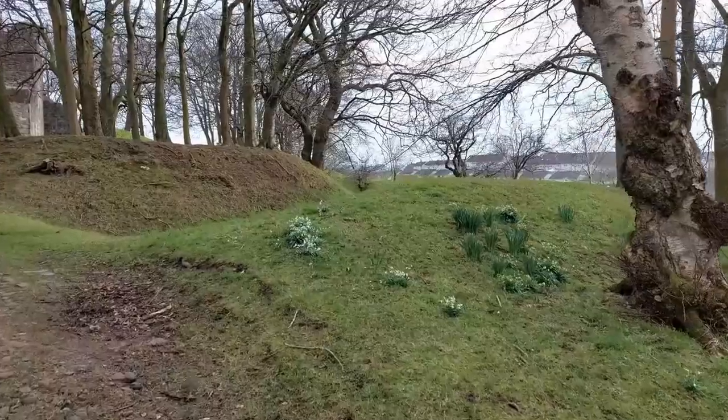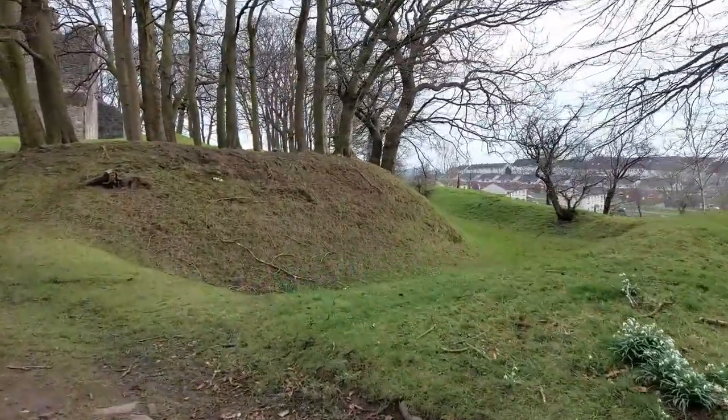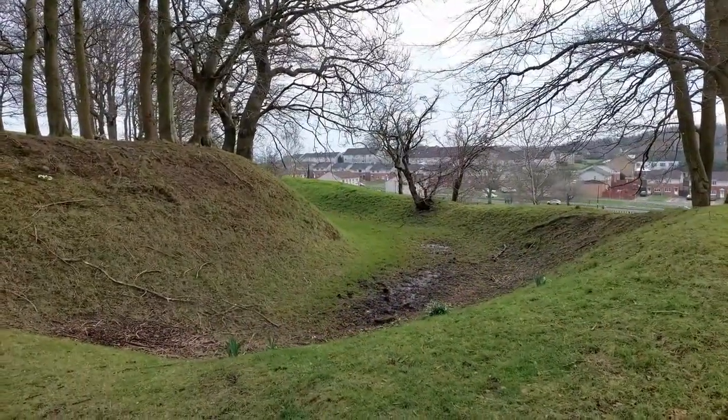So behind me here you can probably see the fall down the side of the hill. This is towards the Leven water. And you might just be able to see some of the ditches and ramparts that were built. Now archaeologically, nothing earlier than medieval has been found here. But that's no reason to suppose that it hasn't been an earlier site.